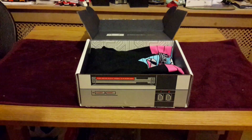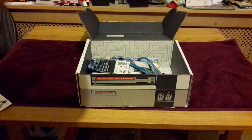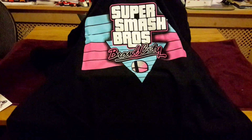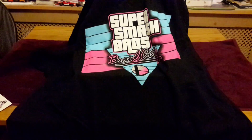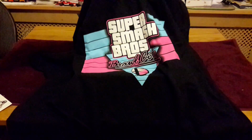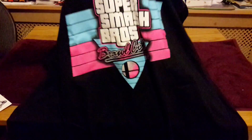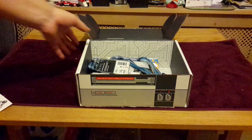Here's your pamphlet. First of all, we've got the t-shirt straight away. Super Smash Brothers Brawl City. Obviously, Super Smash Brothers is coming out not long now, so a good month for it. They've gone along with it, and gone with the Grand Theft Auto Vice City type background, well, kind of theme. So, pretty decent t-shirt. A lot of people are able to recognise that. In we go.